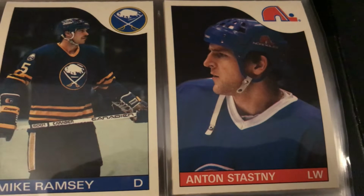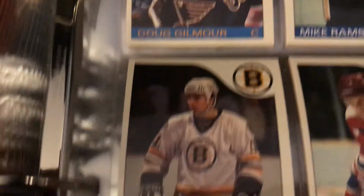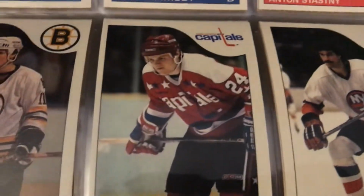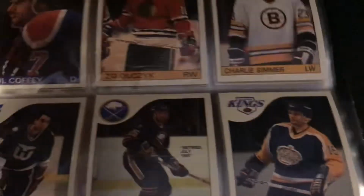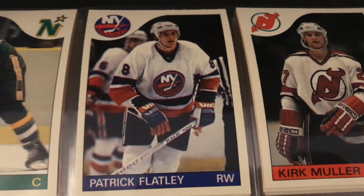It's Anton Stastny, one of these Stastny brothers. Doug Gilmour, a second year card for him. These are great cards. You see the logo up here, the shots, typical hockey shots at the time. We didn't have the technology back then, and player name, position. Very simple. Backs we saw. Nice cards. Keith Acton. Patrick Flatley.